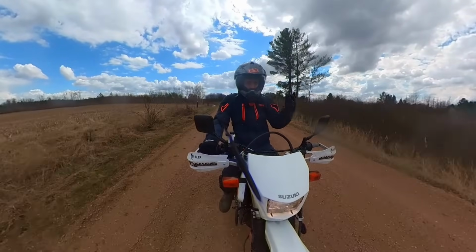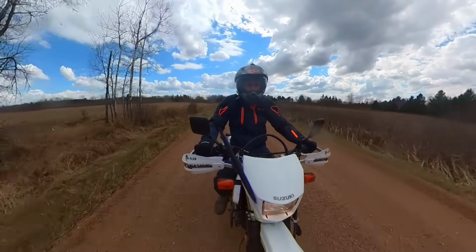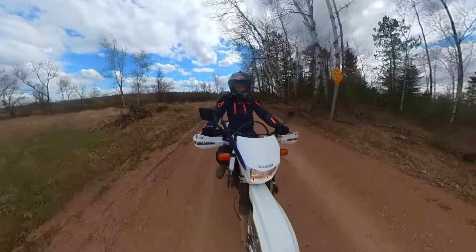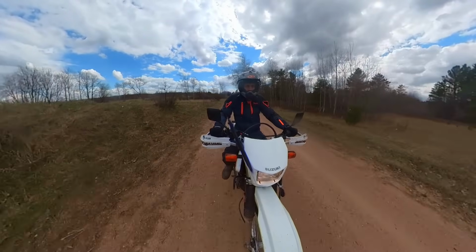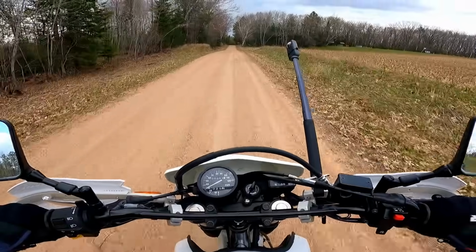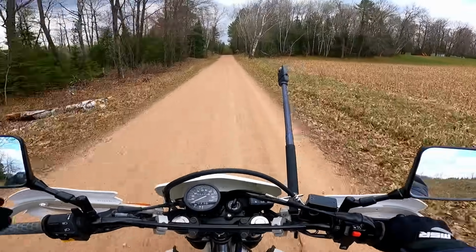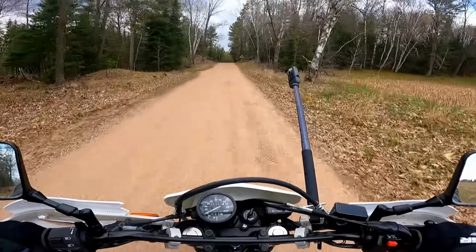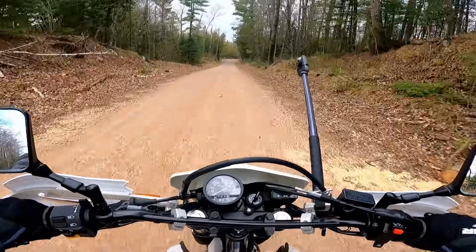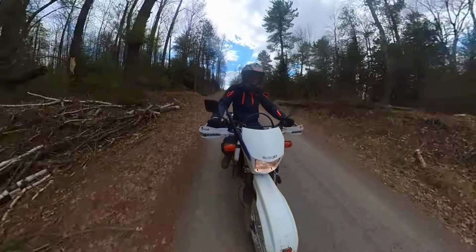So if you're looking for that extra ground clearance, if you need to be 13 inches off the ground to jump logs, you're probably not going to care too much about a bike being a little bit easier to ride and a little bit more comfy. But this is definitely a much more comfy, easy bike to ride at slow speeds and on cruises rather than hard rips through the woods. Obviously, if you're looking for a single track bike, or something that feels like a motocross bike, the XR is the way to go.